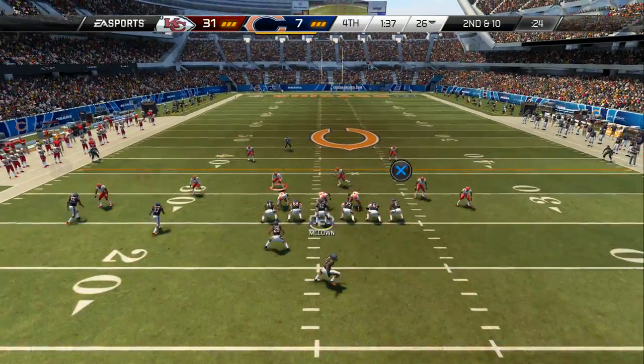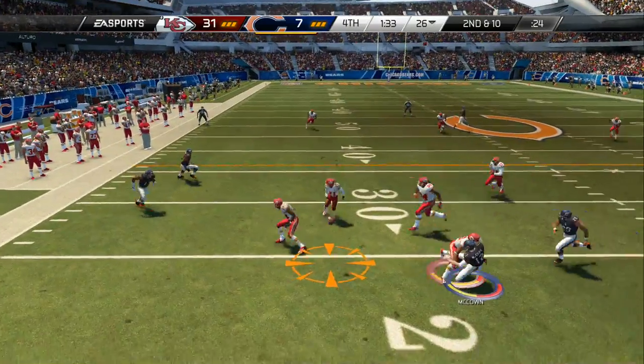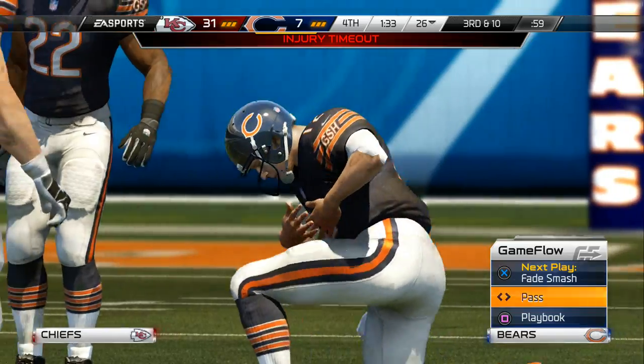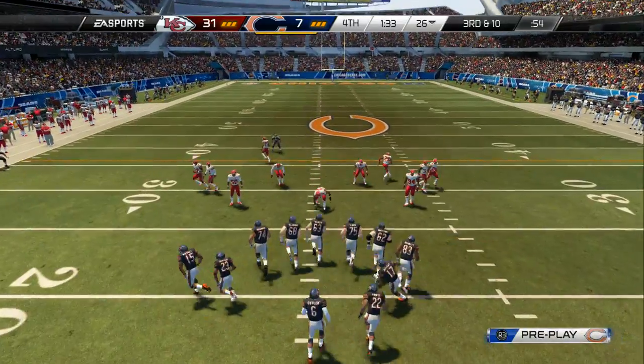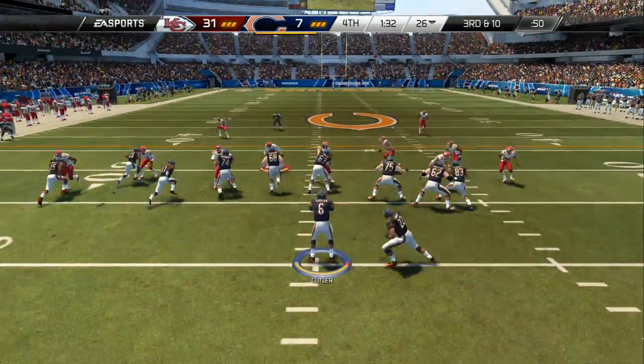Offense lines up here. Second down and 10. Scrambling out of the pocket. Someone's been injured out there. Hold on a minute. That's a good job. He's able to get up and get off the field. And my guess is he's going to be okay. A little bit of a scare there, no doubt about it.